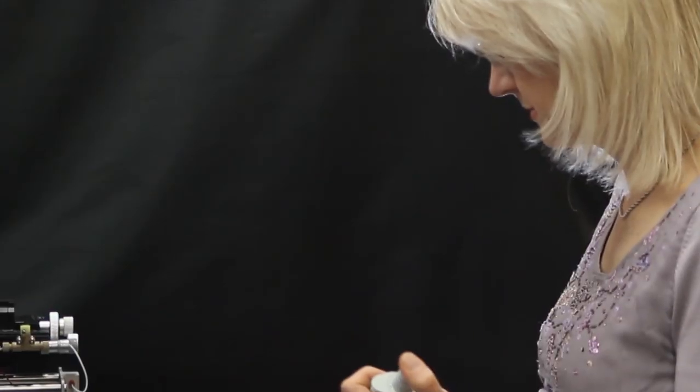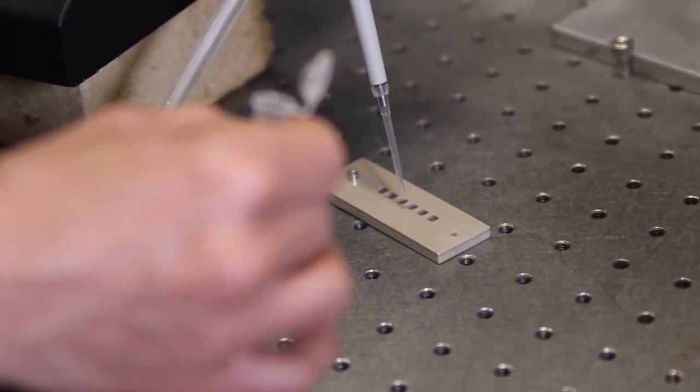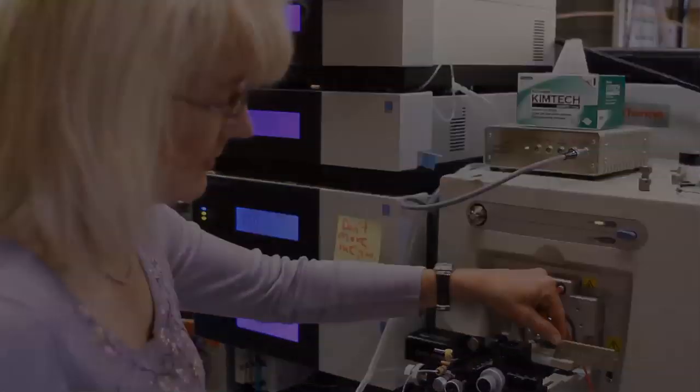If you wanted to analyze a variety of different compounds, including biomarkers in blood, it might take days to analyze all the compounds of interest. Our method can do the analysis in just a few seconds.